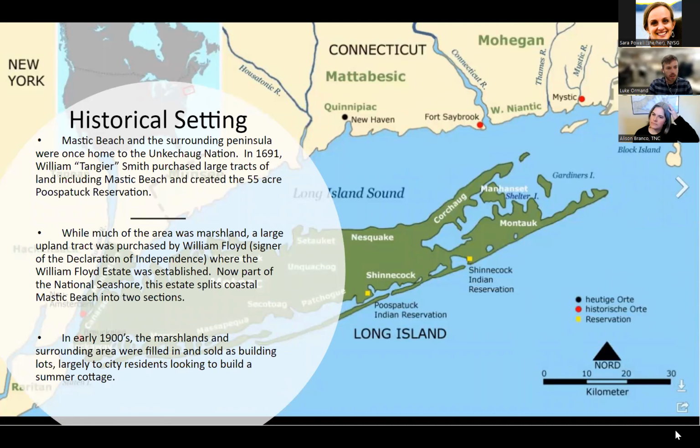Next, please. So the historical setting, Mastic Beach and the surrounding peninsula were once home to the Unkechaug Nation. In 1691, William Tangier Smith purchased large tracts of lands, including Mastic Beach, and he created a 55-acre Poospatuck Indian reservation. There's a little yellow dot marking the location, which is kind of northeast of Mastic Beach, but still on the water and kind of adjacent to some of these areas that we'll talk about. So much of the area that was purchased was marshland. A large upland tract was then purchased by William Floyd, who was a signer of the Declaration of Independence, where the William Floyd estate was established. Now it's part of the National Seashore, and it really bisects the two sections of Mastic Beach.